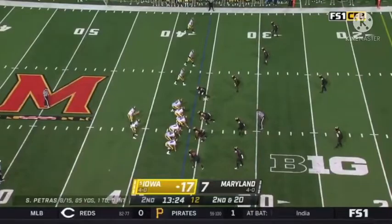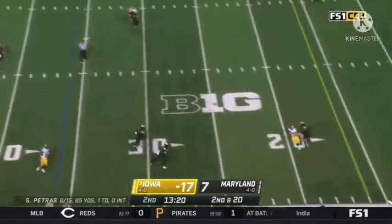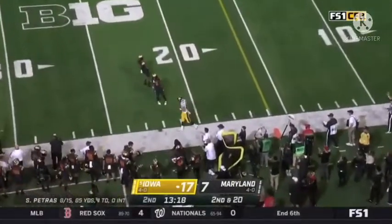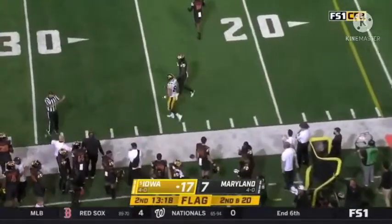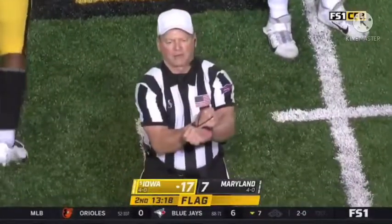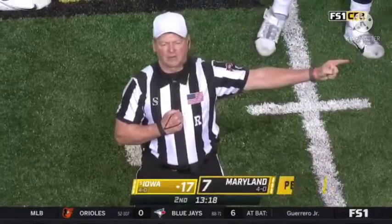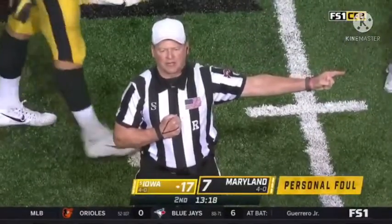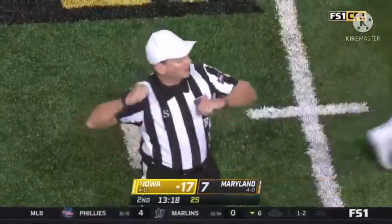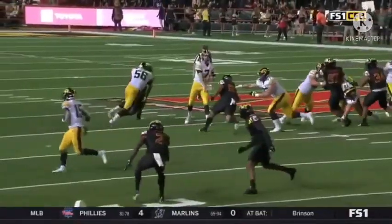Second down and 20, out of the gun. Petrus for Laporta again. Beautiful defensive play. And a marker down at the line of scrimmage again. Thrown in there, adjust his timing and make sure he gets in front. Defense, number 55. 15-yard penalty from the previous line of scrimmage. Automatic first down. Now is the guilty party here, number 55.